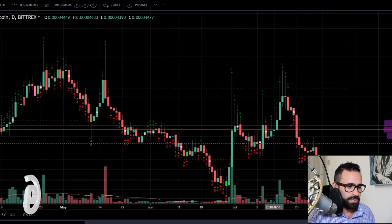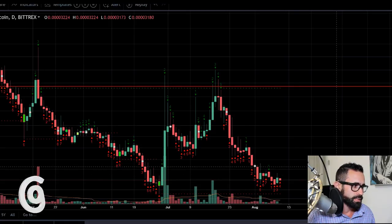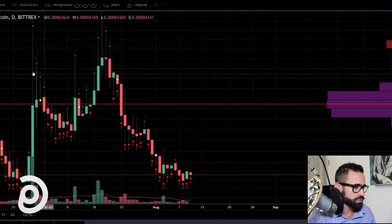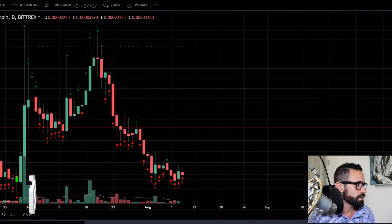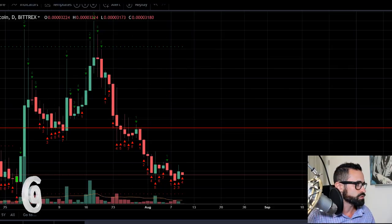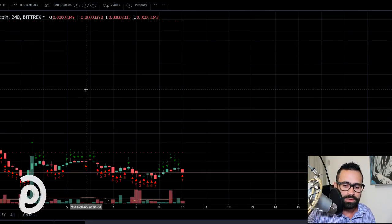We're looking at a daily 4 on the sequential. It's not too promising, right? I'm not seeing a long entry on the 1 day. I'm not seeing a dragonfly doji. I'm not seeing a reversal formation. Maybe I'm being too bearish. Let's go into a 4-hour chart.